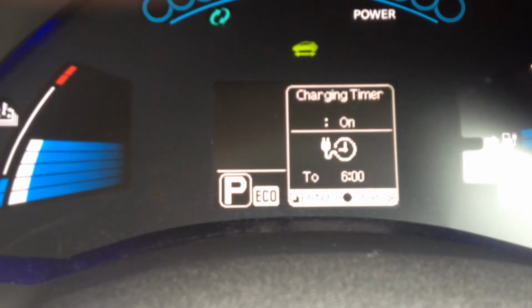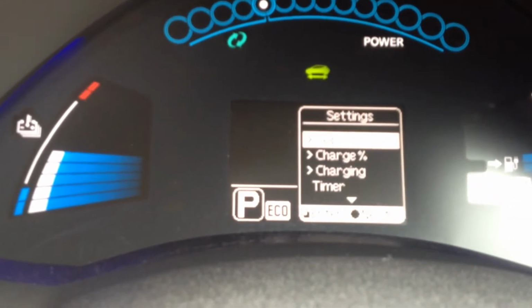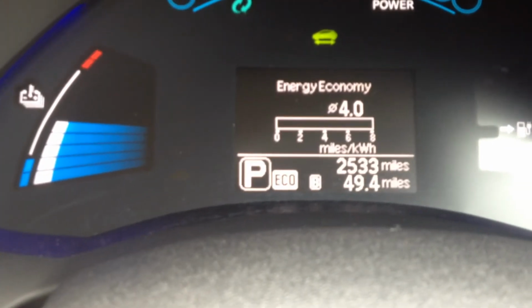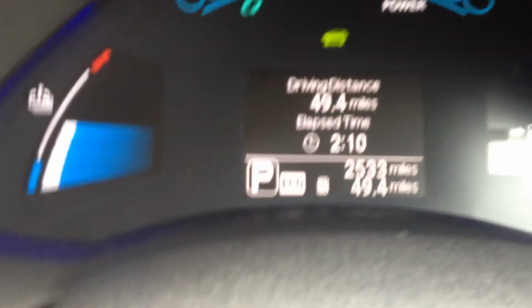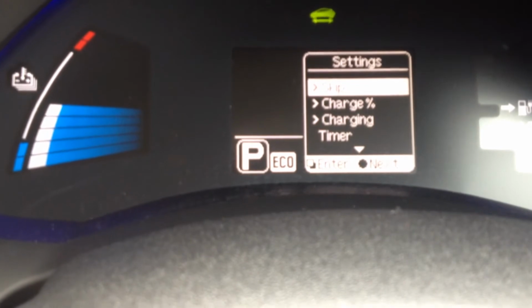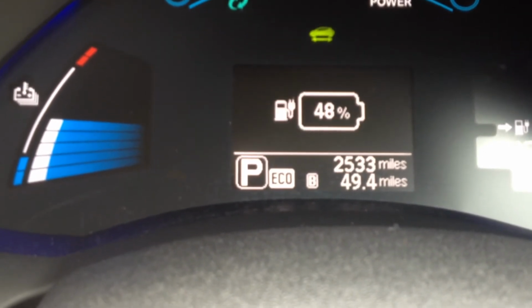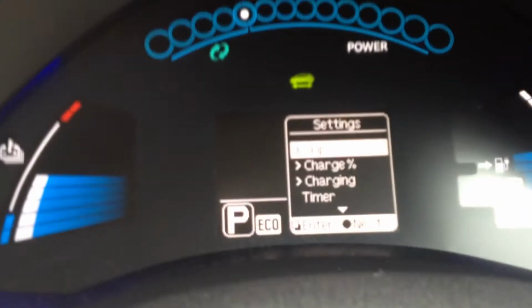So it's all done through this little quadrant here. Only one charge timer and only one climate control timer, but I only use one timer anyway. The other thing is here, you can change what your charging level is when you plug the car in wherever you are. So you can tell it, wherever you are, I only ever want you to charge to 80%. Or wherever you are, I only want you to go to 100%. I always want you to go to 100%, which I think is brilliant.